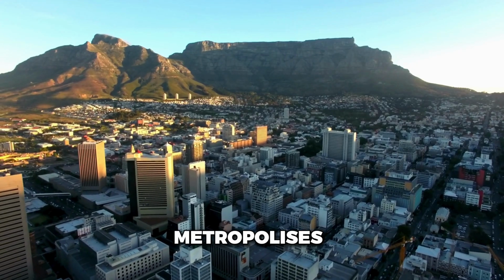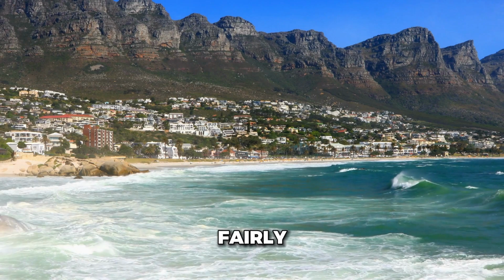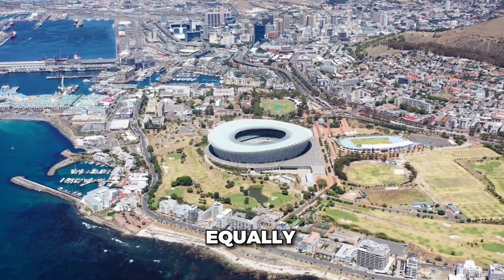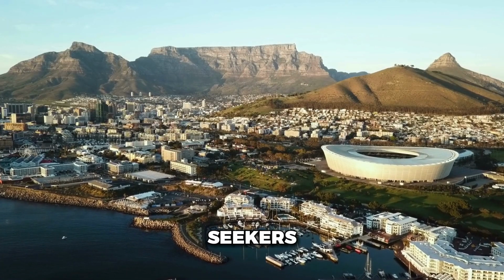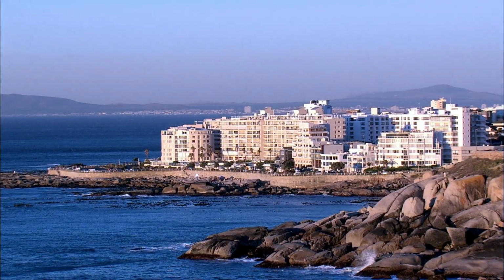As far as urban metropolises around the world can go, Cape Town in South Africa is fairly hard to beat. With its chain of mountains that overlooks the equally beautiful golden beaches, this is really a paradise for thrill seekers and adventurous souls. Are you planning to pay a visit to the Mother City?